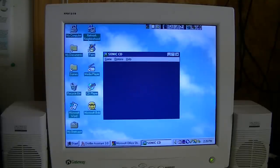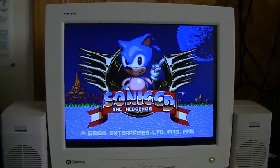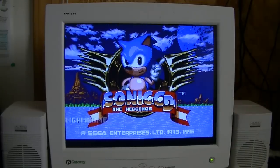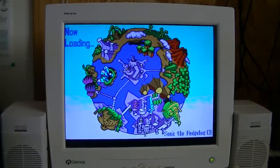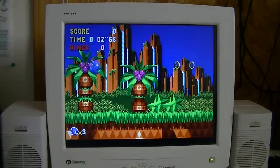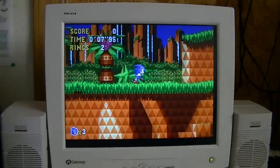Let's tell it to use the joystick and go into full screen. Hopefully it should play all right on a 90 megahertz Pentium. Yeah, the first game I ever played with Sonic the Hedgehog, and it was on Windows 95 back in 1996. Before I even had a game console or even knew what Sega was.